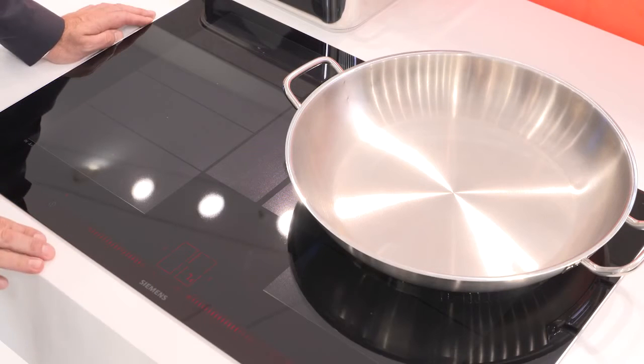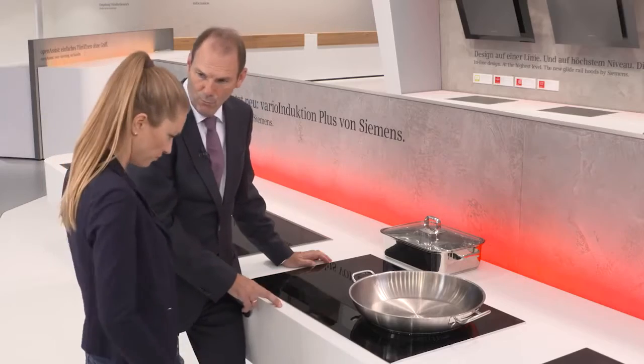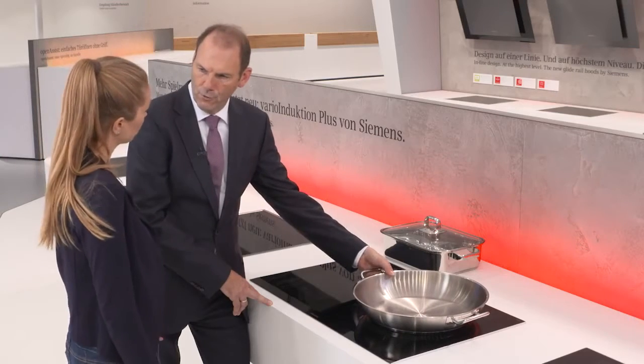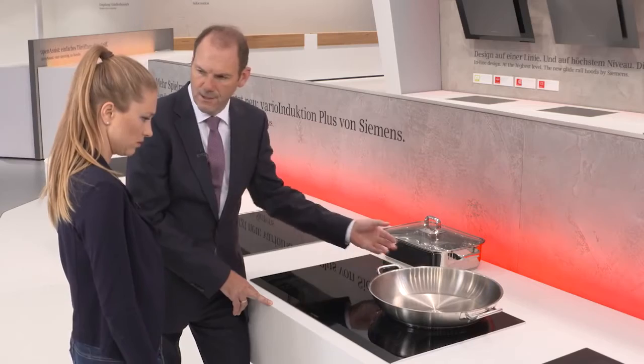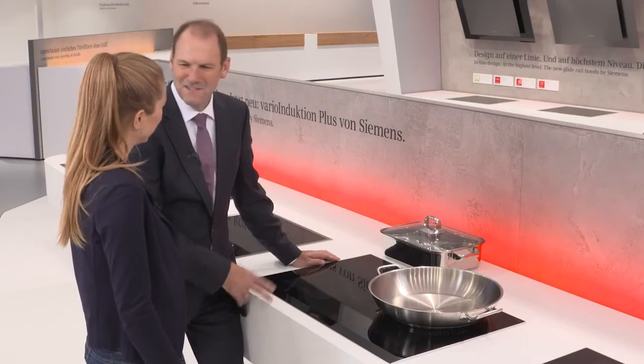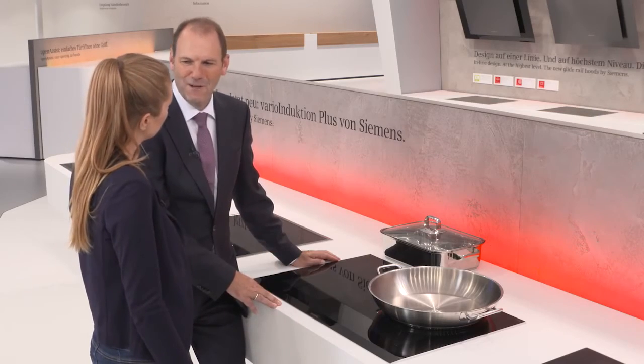Exactly. The new intuitive operating system is called a dual light slider. Just try out how easily the zones can be combined and the heat adjusted. Level 9. Totally easy. And you can use this sensor to activate the powerMove Plus function. What is that? Here you can sear in the front at maximum heat, continue cooking in the middle, or keep warm at the back on low heat, all fully automatic. Oh, and there's a clock running here. We've been cooking together for 40 seconds now, or what does this mean? This is the count-up timer. It shows you how long we've been cooking for and means that you no longer need to set an alarm.